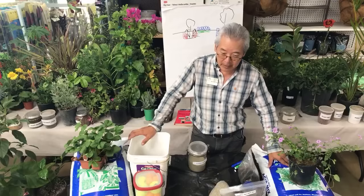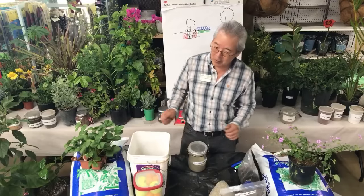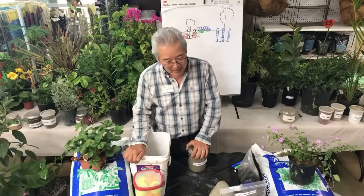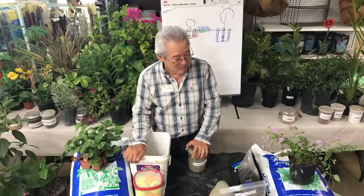You watered every 2 days, it would dry up on you. You'd have to hit it right when it was drying up. I thought, God, this is so hard to grow citrus. How can anyone do this?